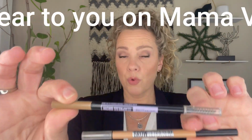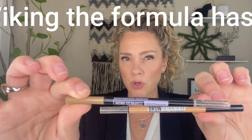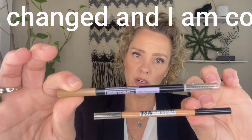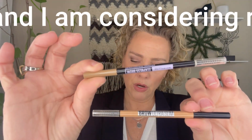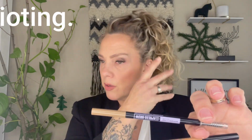It is not the same formula. It is not the same packaging. It almost looks like the same sort of product, but the application is different. This, what they're trying to force down our throats now, goes on and leaves a lot of litter around your brows. Like, this goes on so clean and leaves such a perfect brow. As you go through it with your spoolie and shape out your brows, there's not a lot of garbage left behind. This one, Maybelline, it is leaving a lot of garbage.